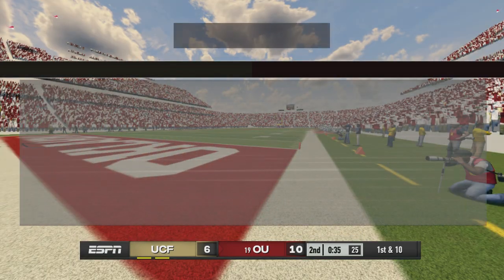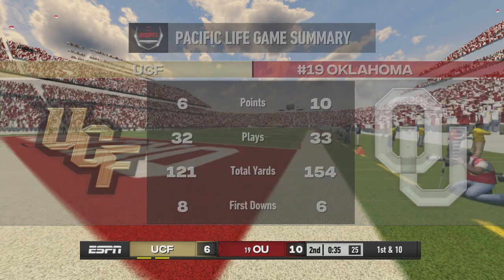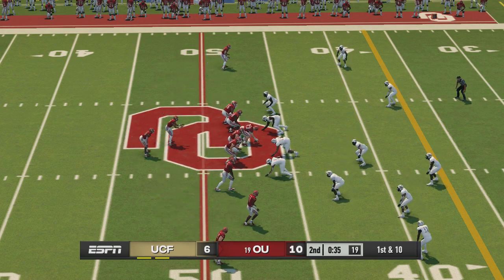Well, this is a very competitive game. Just when you think one team has gained the advantage or the momentum, the other team comes fighting back, and it's going back and forth. This is almost like a basketball game. Momentum swings have been fairly even. And with so little separation, this game can be drastically changed on just one or two plays.